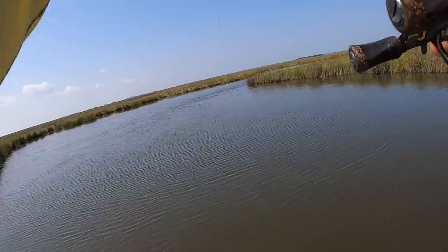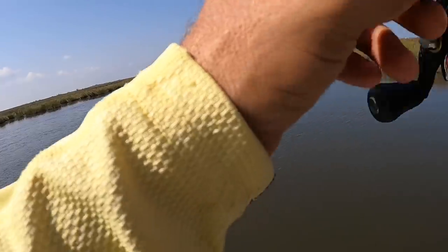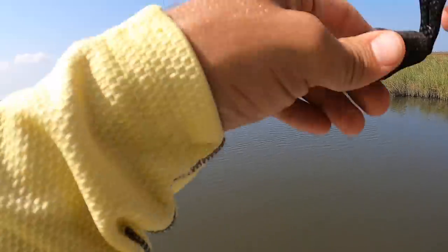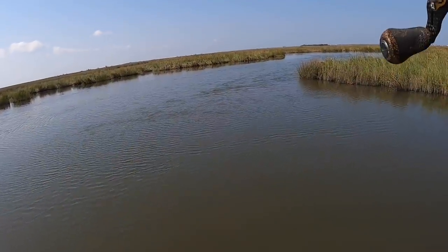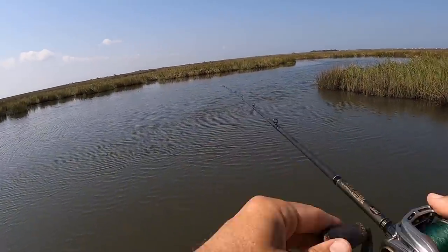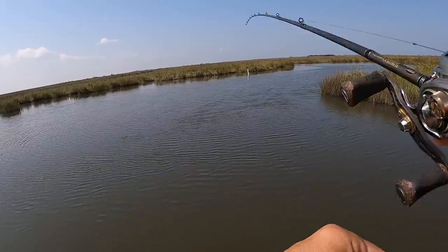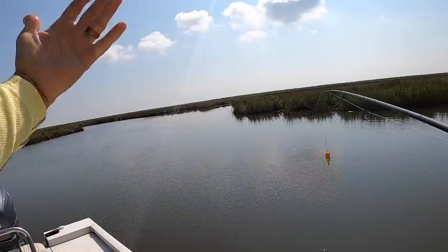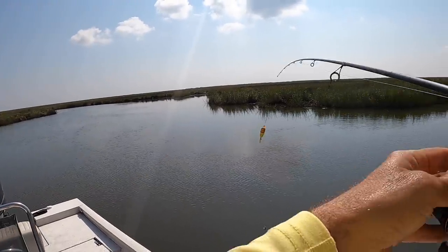I like sharp bends like this in bayous this time of year, but I greatly prefer to fish them against the current. And right now I'm fishing it with the current. Man, this just looks fishy. It really does. Nice little S-turn here. No bites yet, but man, I just feel good about it. I'm gonna explore this a little bit. All right, this is the same bend I pointed out, but now I'm on the other side of it, so I get to fish against the current, which I really prefer.